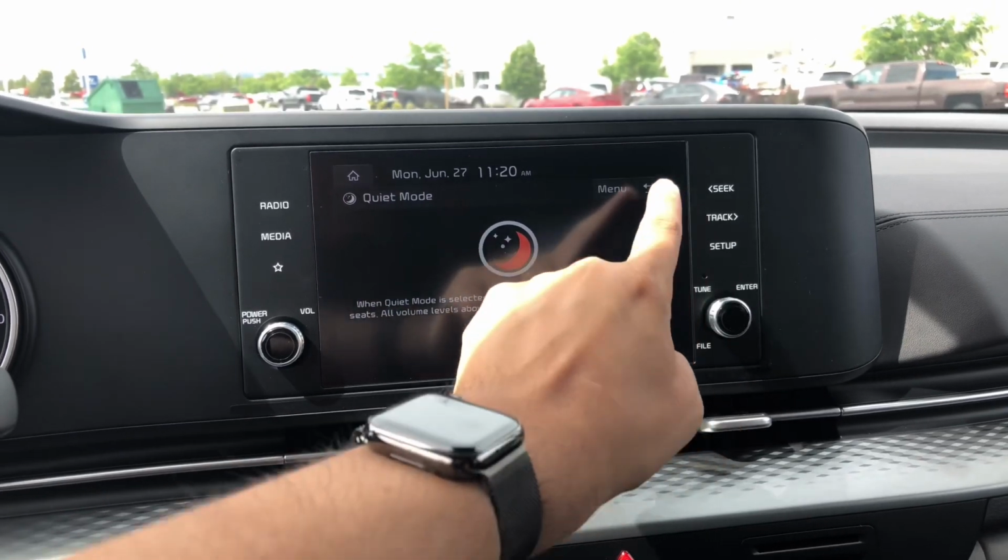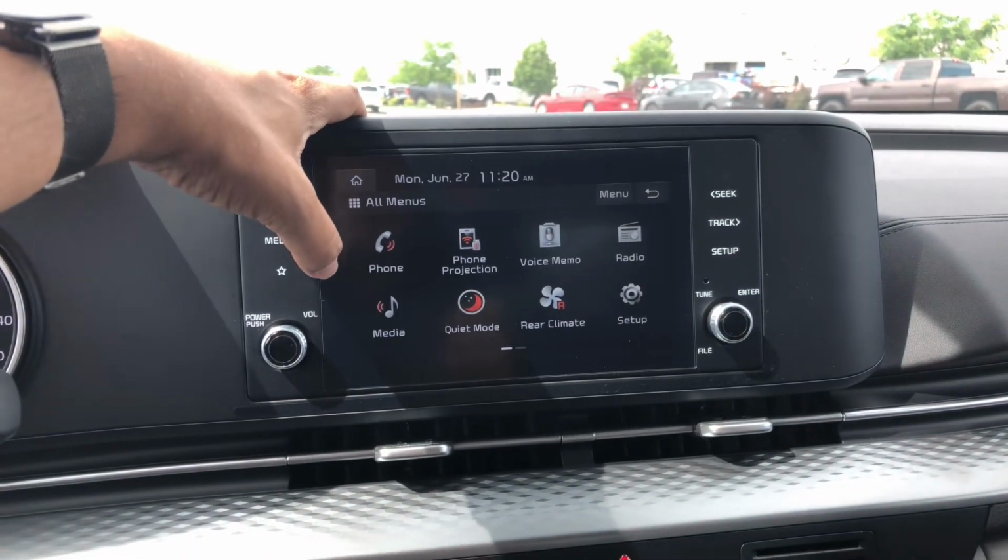Little arrow takes you back. So if we go back a step, if I press it, then you go back kind of here to your all menu.